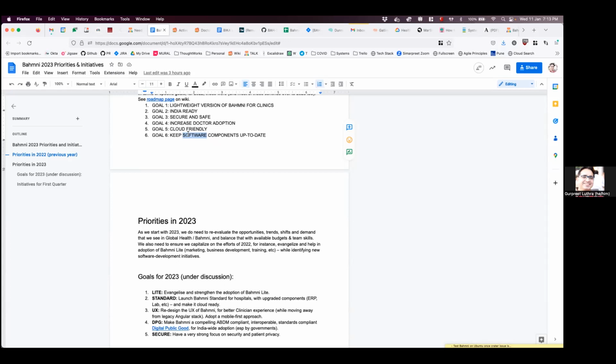So there have been quite a few significant updates, and if anyone is using Bahmni old, I would significantly stress that you should check out Bahmni Lite, try it out, and then create a plan for eventually upgrading over to the newer version of Bahmni.